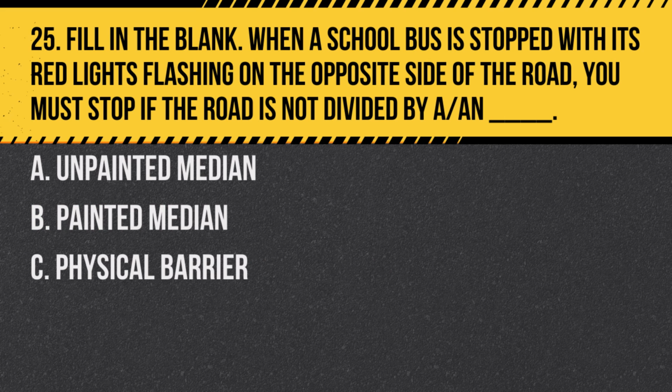Question 25. Fill in the blank. When a school bus is stopped with its red lights flashing on the opposite side of the road, you must stop if the road is not divided by a blank. A. Unpainted median. B. Painted median. C. Physical barrier. Answer: C. Physical barrier. If there's no physical barrier, you must stop for a school bus with flashing red lights.